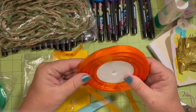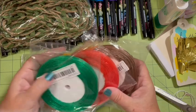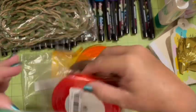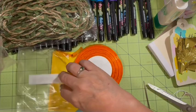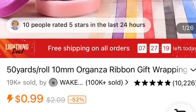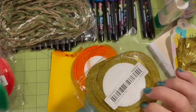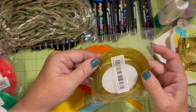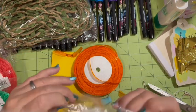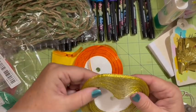And again, I got it in orange, brown, red, and the bright green. This one's called light coffee. This one is watermelon red. This one was orange. And then last but not least, I got this little gold. This one is 0.6 centimeters width, okay? And it is gold, and oh my gosh, it is so pretty. It's thicker than this other one.